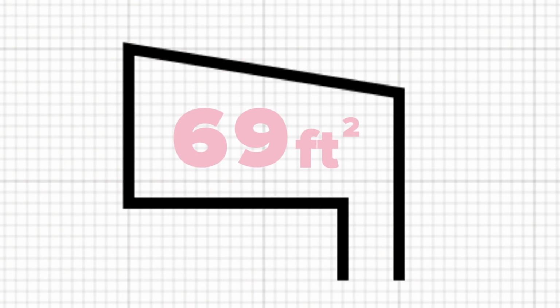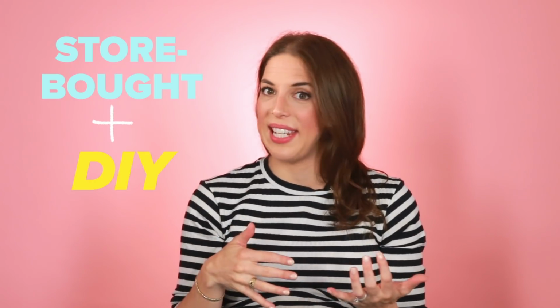My goal is to recreate the look of a big, beautiful nursery in my teeny Brooklyn apartment before the baby arrives. I have about 69 square feet to work with and a few weeks of time. So with that in mind, I'll probably use a mixture of store-bought items and things that I DIY myself to save time, money, and space.